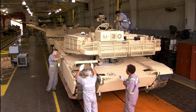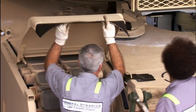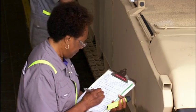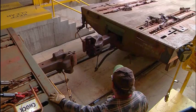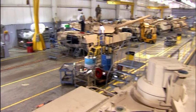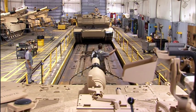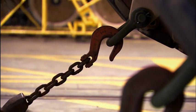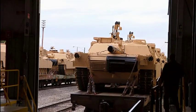This is one of the legendary buildings here at JSMC Lima, the Test and Accept facility. Here, technicians perform a final check of all components and systems and present the vehicle to the customer. Once approved, the vehicle is shipped via the factory's own railroad to wherever the customer needs it. Since Lima opened, over 60,000 new and refurbished military vehicles have exited this door, including 9,000 Abrams, over 1,000 Stryker assemblies, and thousands of other battle-ready platforms.